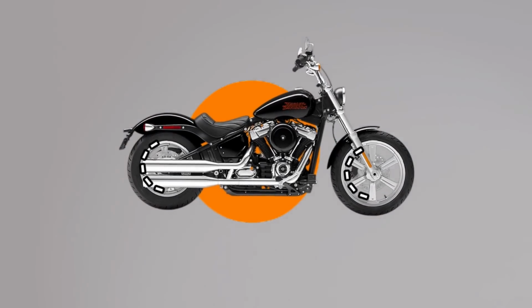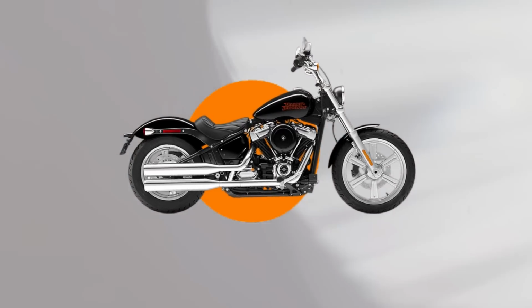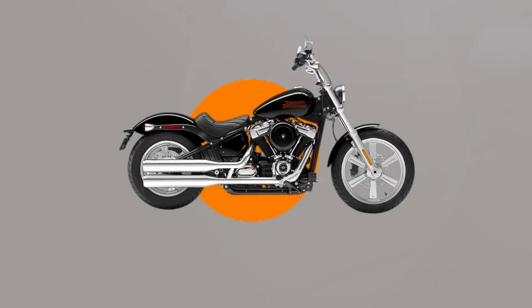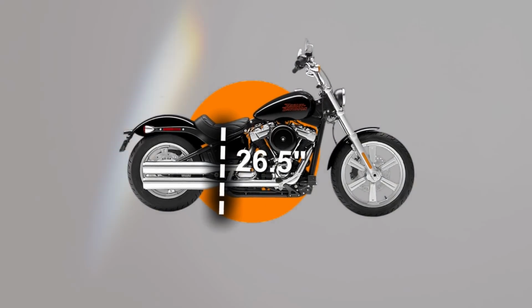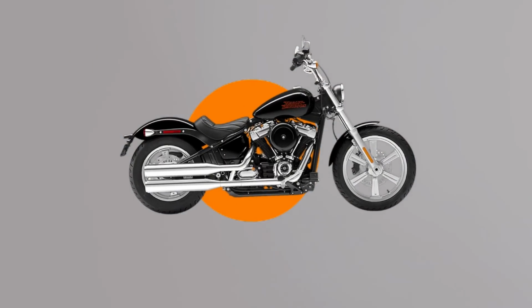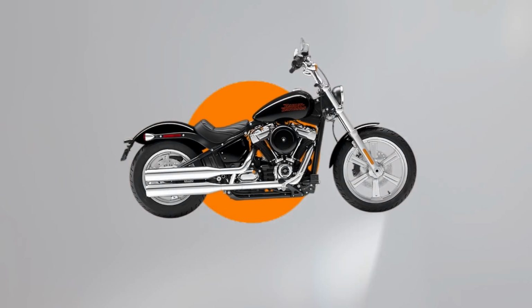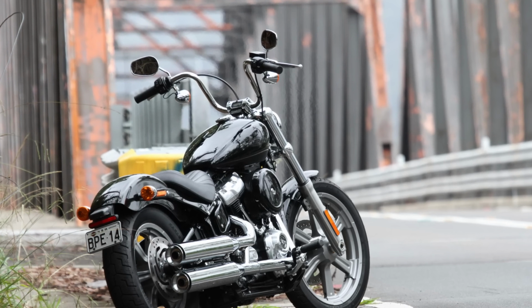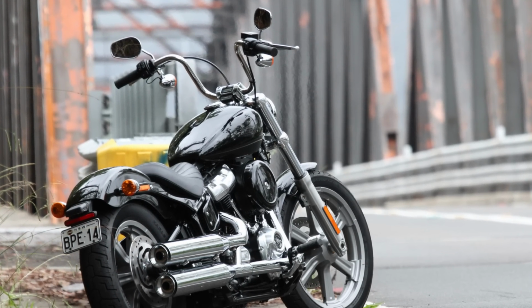The brakes are dual-piston front and rear calipers, and while not sport bike level, they're more than capable of bringing the bike to a confident stop. The seat height is low at around 26.5 inches, making it accessible to a wide range of riders. And the riding triangle is relaxed enough for longer rides, though taller riders may find it cramped after a few hours. Still, for all its mechanical competence, the bike feels unfinished when judged by showroom standards.